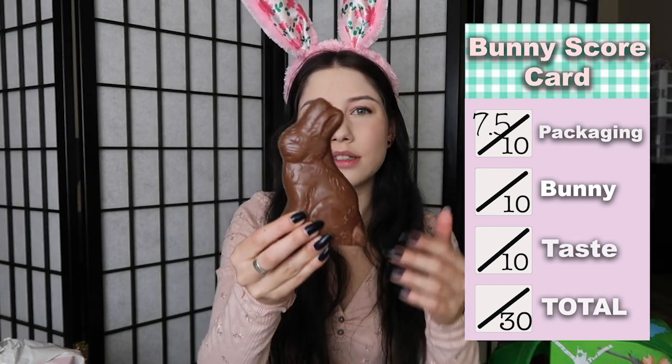So here's our little bunny. Smells like a Reese's peanut butter cup. So when you unwrap it, the presentation of the bunny itself is pretty boring, but it does look at least somewhat bunny shaped. I know you guys have all seen those funny fail pictures online where someone unwraps a Santa chocolate or something and it just kind of looks like a poop. So it does look like a bunny.